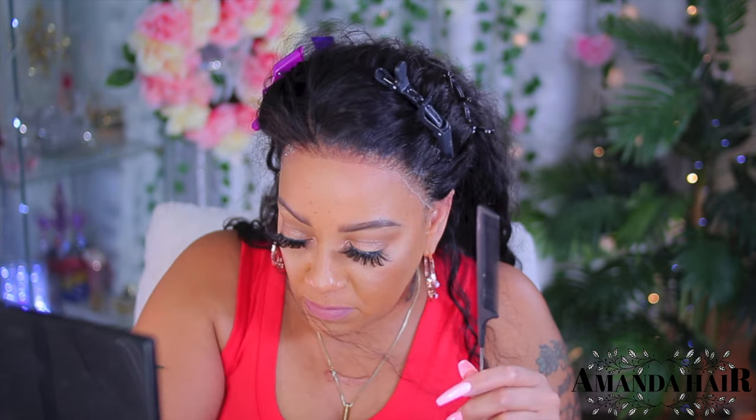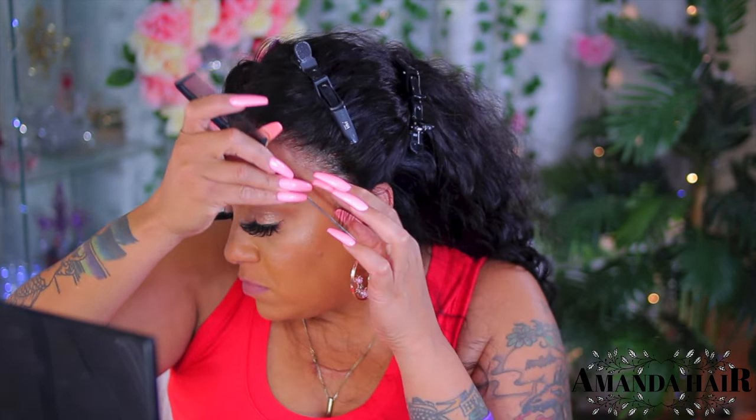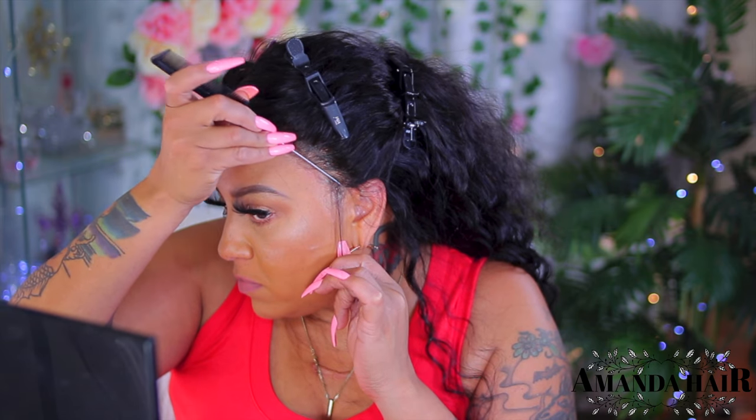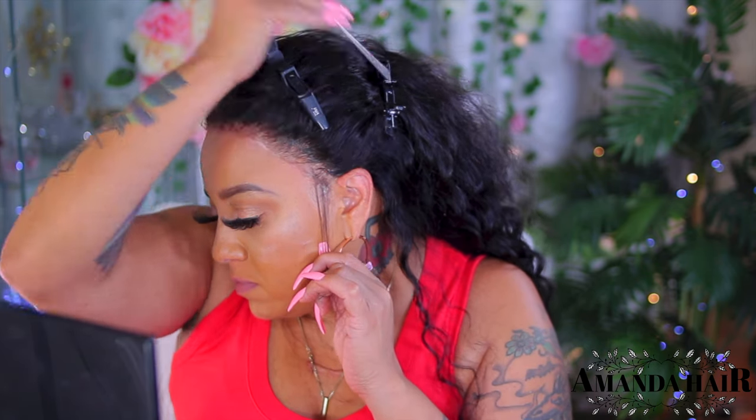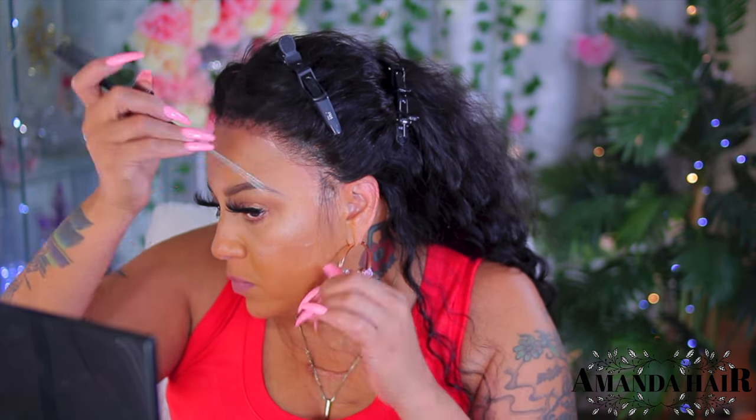I do think that Amanda Hair has some nice affordable units. That's why I was pleasantly surprised when this one came out this way. And y'all know me, I love a good curly or wavy wig because I don't have to do too much. I don't have to put too much heat to it. I don't have to style it. But with this one, you can definitely put heat to it.